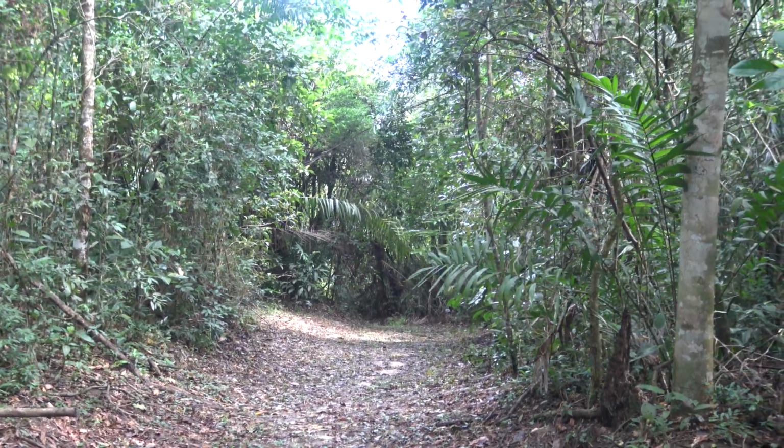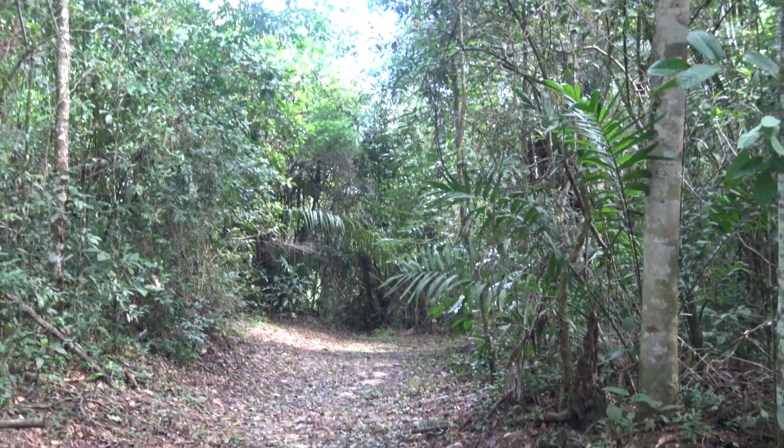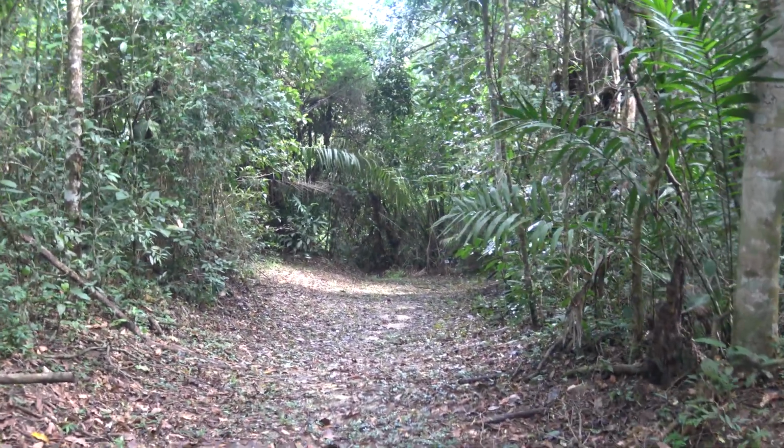Alright, so here the trail becomes broader and less narrow. It's also better for butterflies, I suppose.